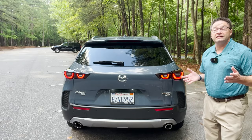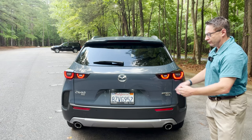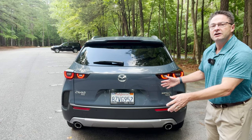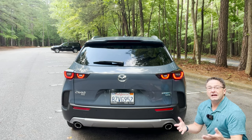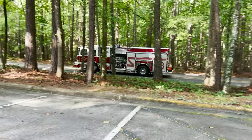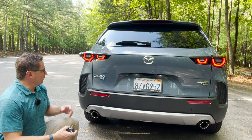Holy towing capacity, Batman. That's right. Capabilities are pretty strong on this one, Robin, because you can get 3,500 pounds with the turbo trim levels. But if you get a base 2.5 liter, you'll be towing 2,000 pounds. Safe travels, my friends. So let's see what we got going on in back.